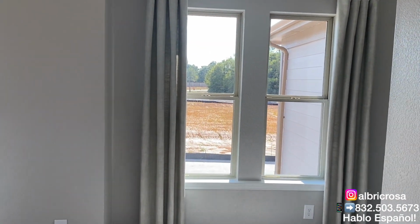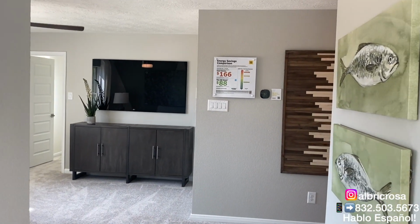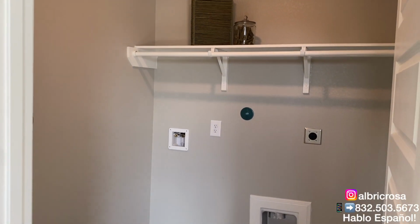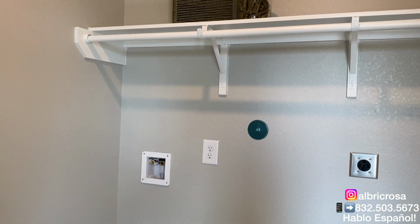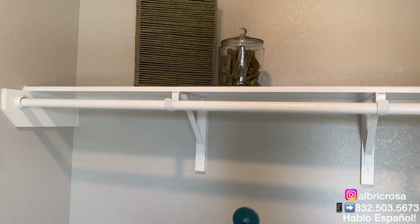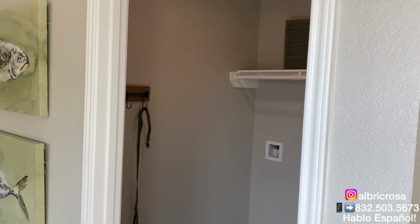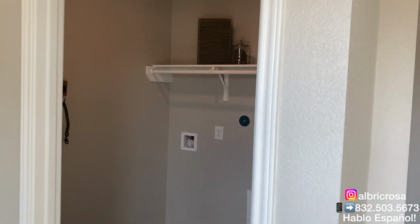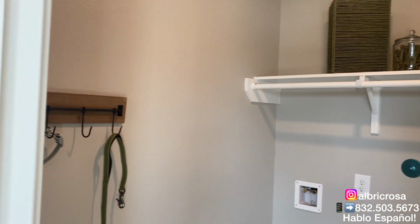Let's head on to check out the rest of the second floor. Right. Turning to my left, we'll find the laundromat area for your washer and dryer. And what's great about this design, guys, is that you don't have to carry your laundry all the way downstairs. The laundry is up here, so you don't have to go downstairs, bring it back up, and cause that little hassle and tedious task. So it just makes life a little easier.